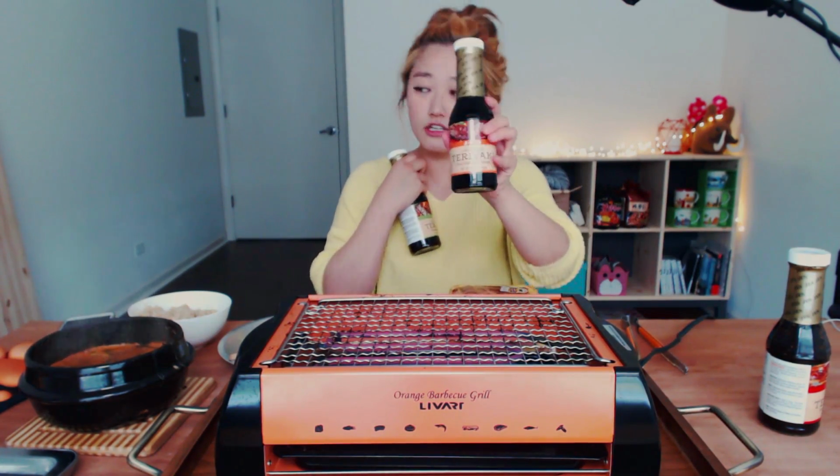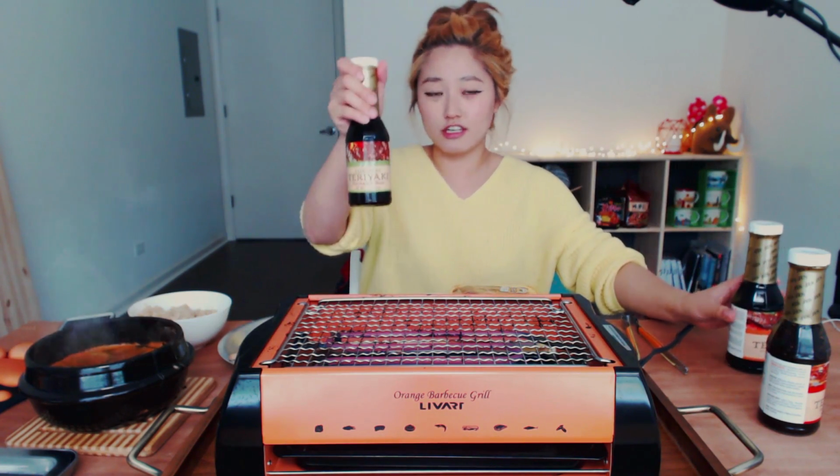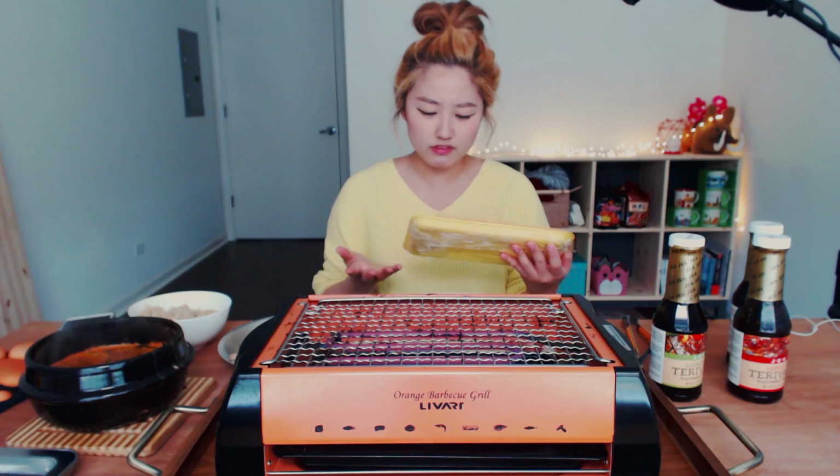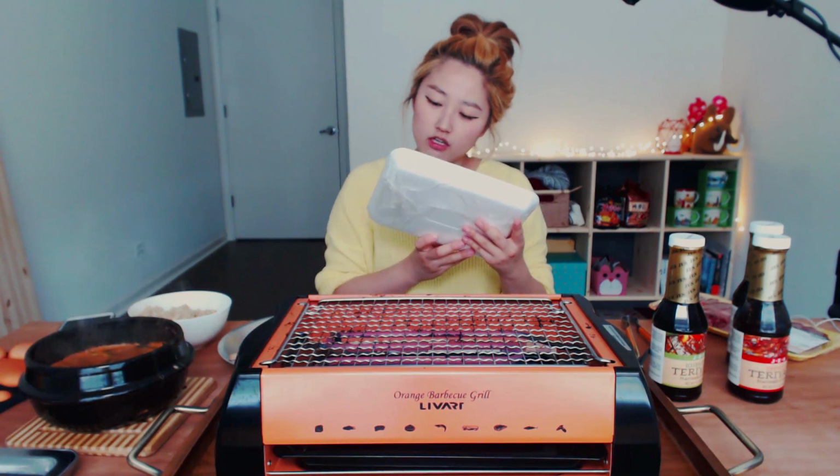So the other day I went to H Mart, Asian grocery store, and I spotted this teriyaki sauce with different flavors. I have an original teriyaki, a ginger teriyaki, and a spicy teriyaki. So I'm gonna try all of them with different kinds of meat. This is hanging tender beef, also known as toshisal. And I have beef chuck flap tail, sarchisal, if you guys are more familiar with that.